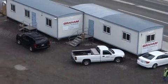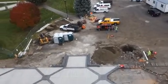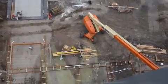Graham self-performed the concrete work, the miscellaneous metal installation, stairs, handrails like that, rough carpentry, doors and hardware, specialties and equipment. The structure of the building is a steel brace frame, no concrete shear walls. The steel was about 1,000 tons worth of structural steel, and it went up in about 6 weeks.